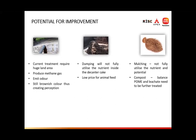For EFB mulching, similarly, we do not fully utilize the nutrient. Compost is a good process whereby we can increase the value of the EFB. However, with the leachate, we need to further treat it, and we need to find a better way to really treat it.